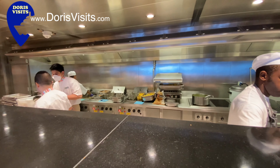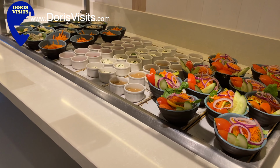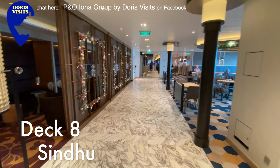Fish and chips. Fish, chips and mushy peas in the Hook, Line and Vinegar. I had it yesterday, I've got it today and I'll have it tomorrow. I can really recommend it. Puds are also available and of course teas and coffees.